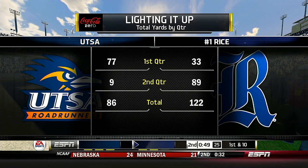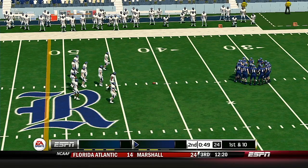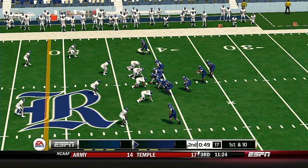The Owls are sitting pretty now after getting off of that slow start at the beginning. Yeah, things were a little sluggish early, but my gosh, these last few series, they just seem to be, at this point, just kind of setting a tone and kind of having their way against this defense. Both squads are digging in now. Let's see what happens on this next drive.